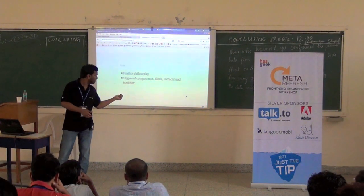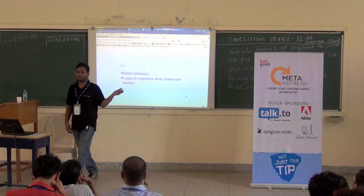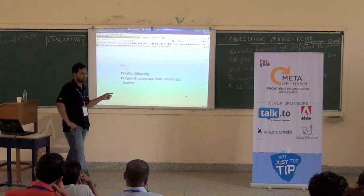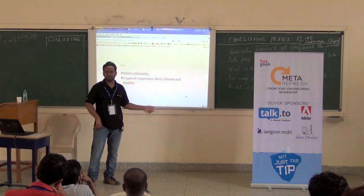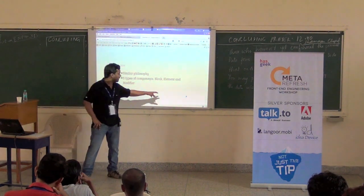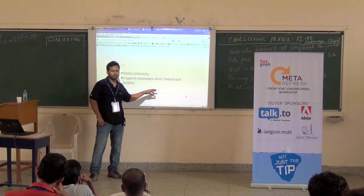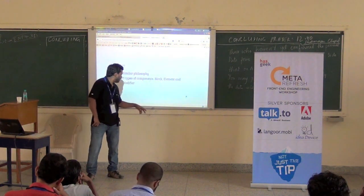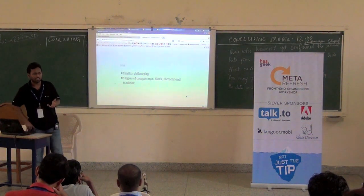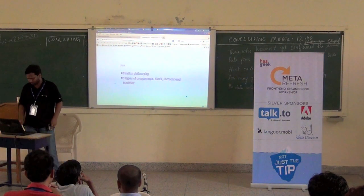The only problem here is these elements have a meaning only when they are inside a particular block. So they are not context free. This is what I disliked about this methodology, because I cannot use these elements anywhere independently. These elements should always be used along with the block itself. Then we have a modifier. A modifier is nothing but a class which you add to change the styling that is being given to the block.